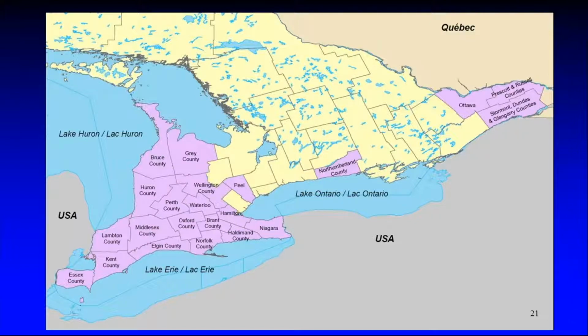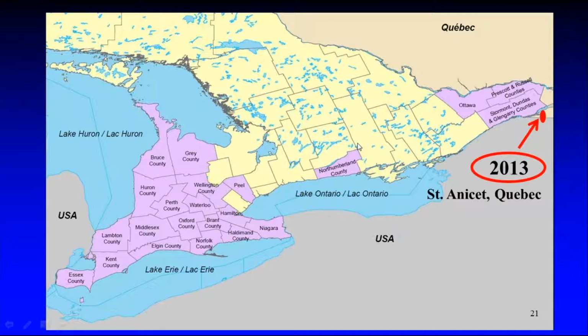In Canada, Ontario, 1988 in Kent County near Chatham, Ontario, actually just a few miles from where I'm based here at Ridgetown, was the first time we saw soybean cyst nematode detected in Canada. And since then, it's moved from southern Ontario here to the primary soybean producing parts of the province, into central Ontario, Northumberland County, etc., and then into eastern Ontario near Ottawa. And then most recently, the first find outside of Ontario occurred in 2013 in St. Anicet, Quebec, just on the other side of the Ontario border, which would be expected.